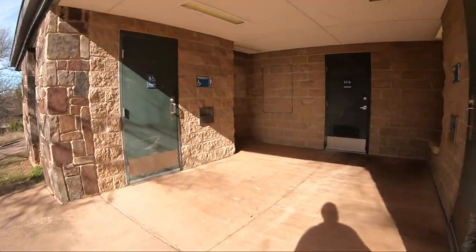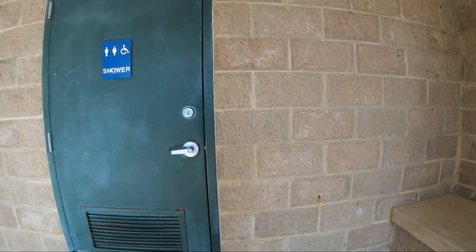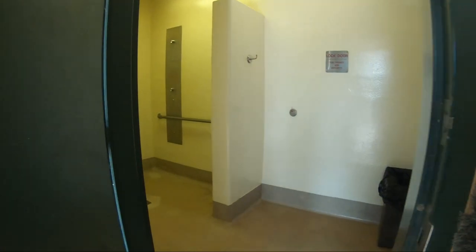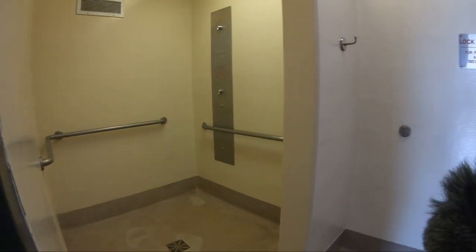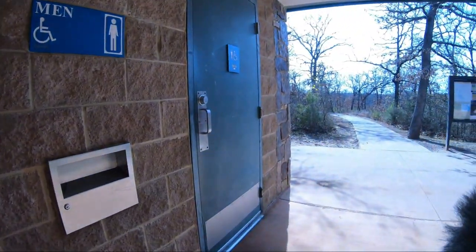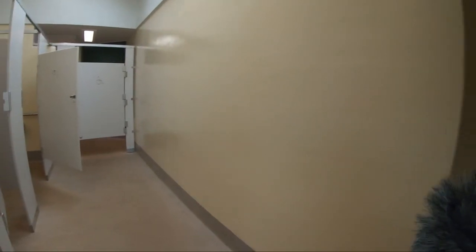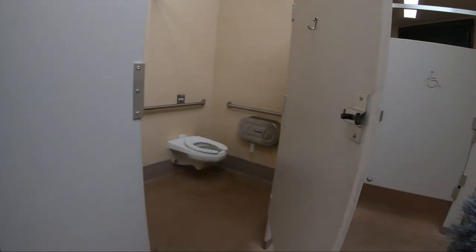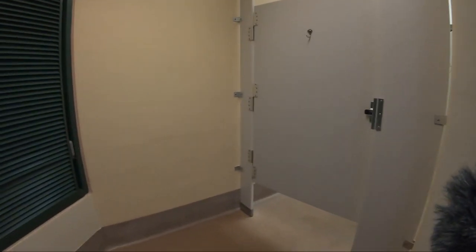Women's and men's bathroom, and then a men and woman's shower. Not much to it. Clean enough. That's an important thing. Men's restroom. Clean, clean, clean. And then the shower. Very nice, very nice.